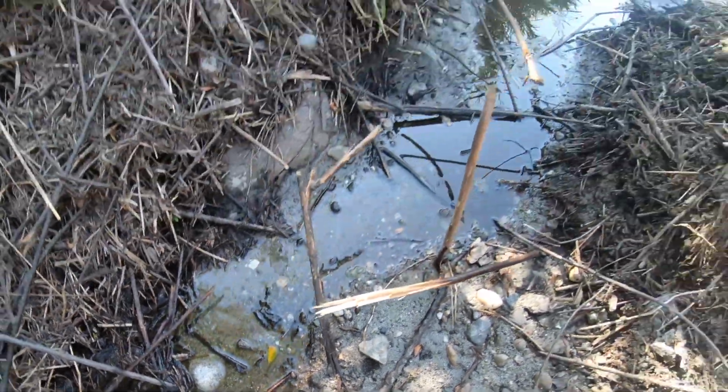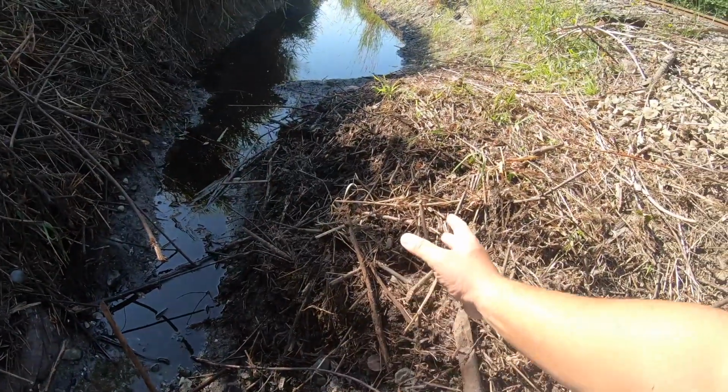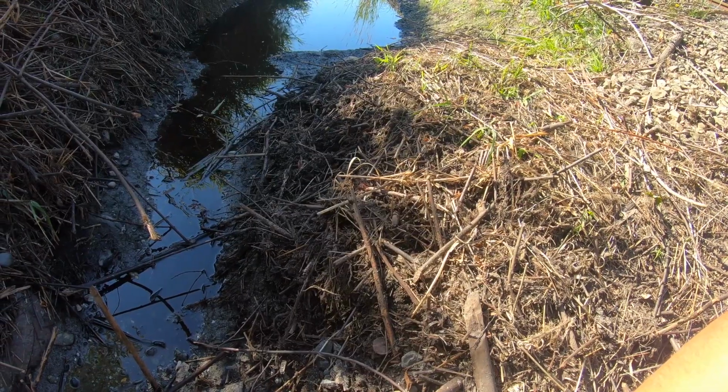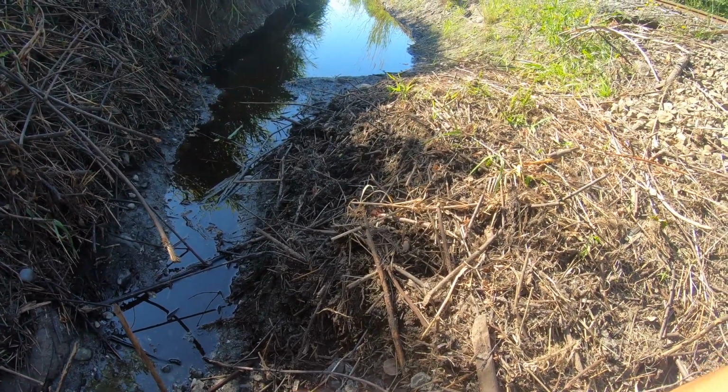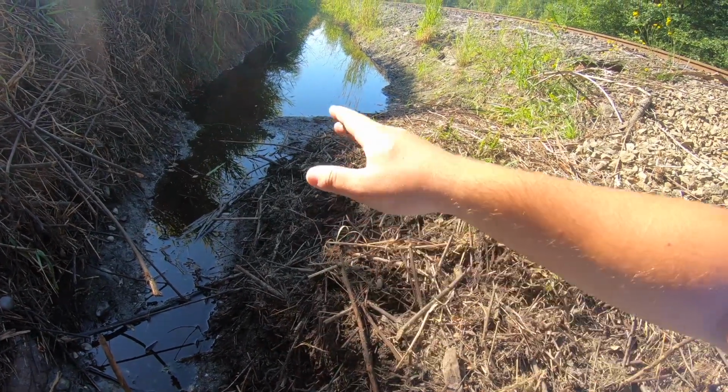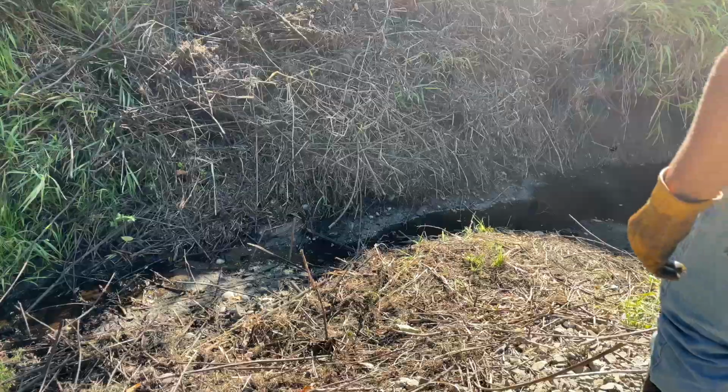But today, I'm just gonna try to remove maybe another half of this. I'm not sure how I'm gonna do this. And then instead of throwing it up on the bank, we're just gonna pull everything back and kind of push it into the deep part.